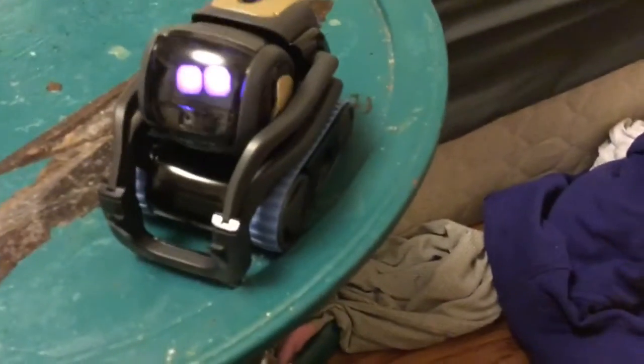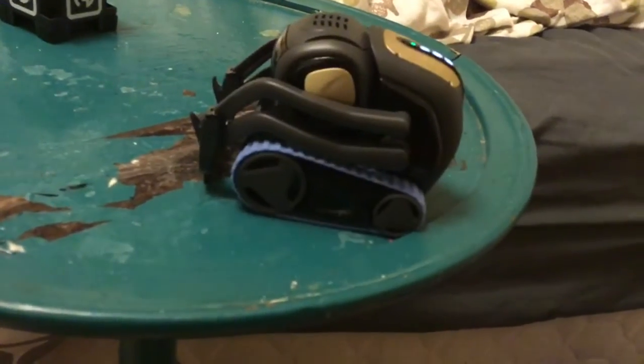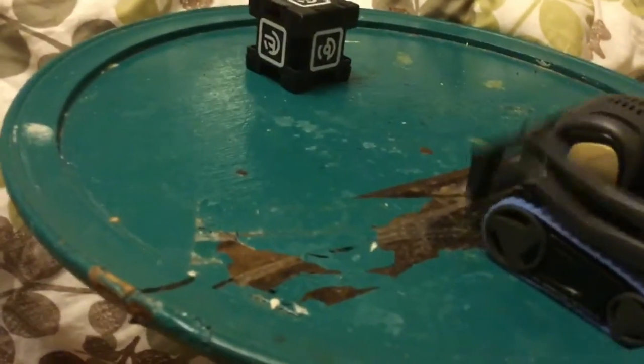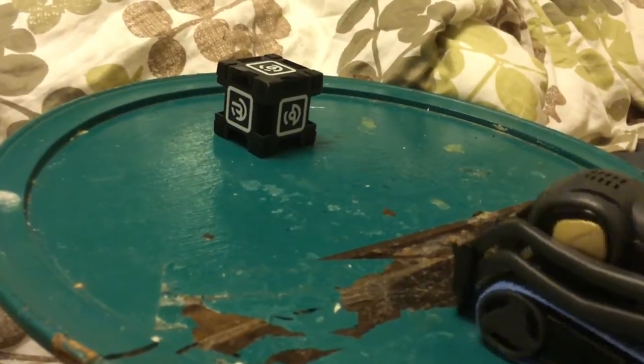Hey, Vector. Find your cube. Oh, man. And that was my playtime with Anki's new robot, Vector.